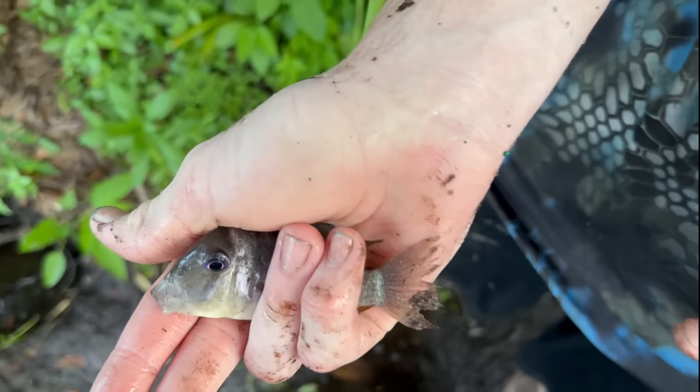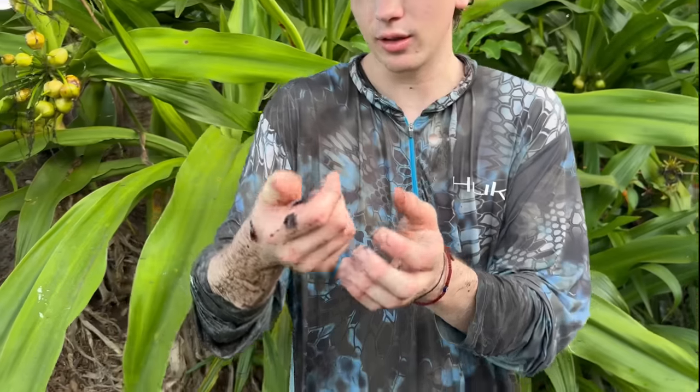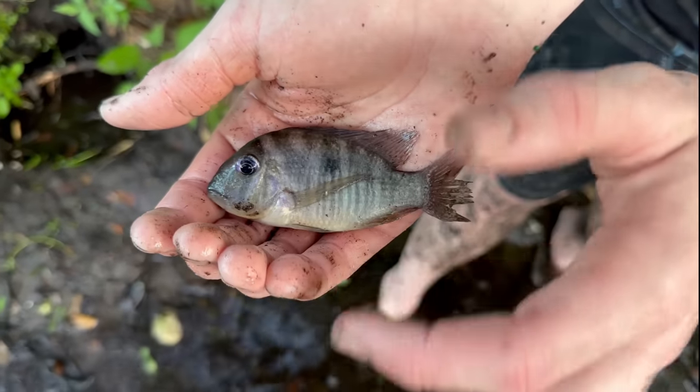It's purple. It's literally like purple. Can you guys see that? It looks like a cichlid, but I've never seen a fish that's purple. I literally have never seen a freshwater fish purple before. That's insane. But we're gonna keep them.